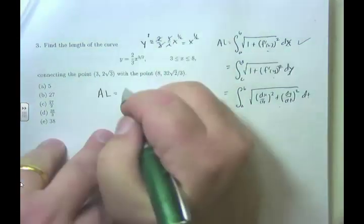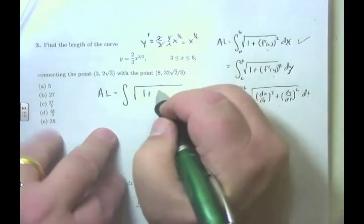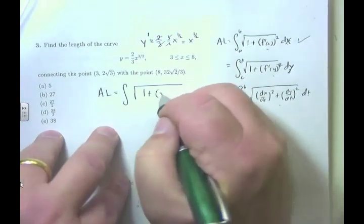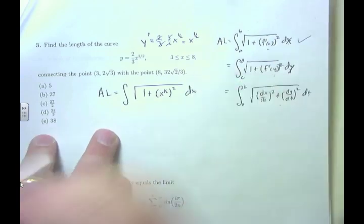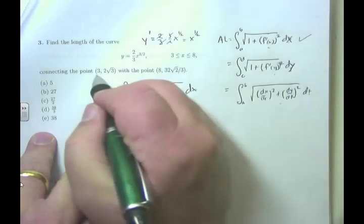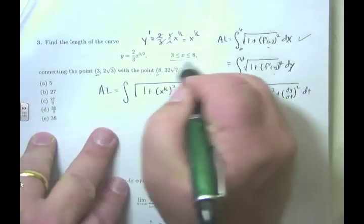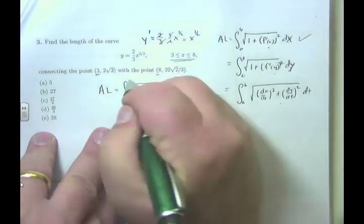So the arc length is the integral of the square root of 1 plus the derivative, x to the 1/2, squared, dx over your bounds. What are my bounds? Well, I'm doing dx, so my bounds are my x coordinates. I even told you what the x coordinates were. They're 3 to 8.